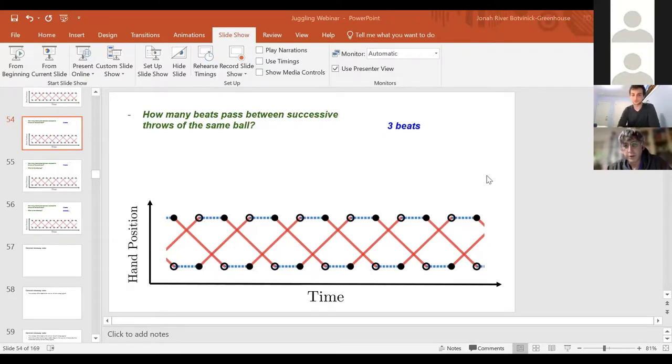There's a couple of other questions here, but just following on from that, does it help you juggle to actually now have a mathematical framework, or does it not have any impact?